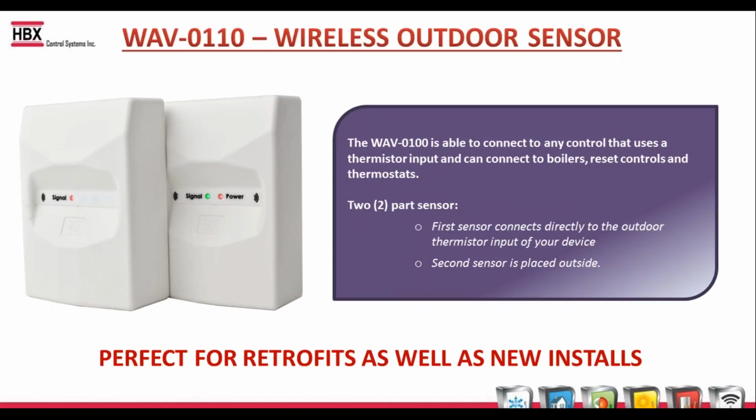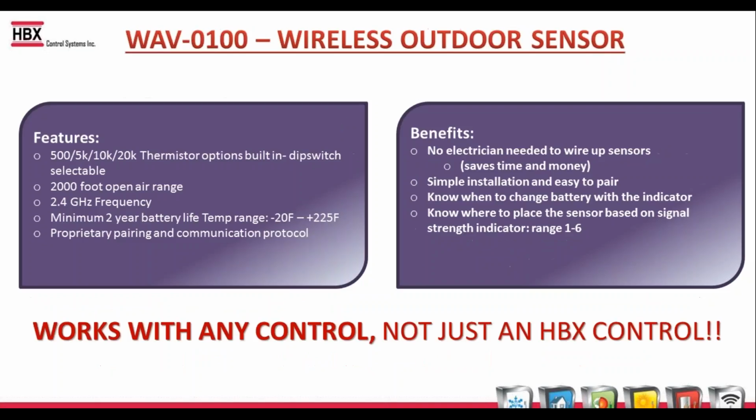The sensor itself is a two-part sensor. The first part connects directly to the outdoor thermistor input of your device, and the second is placed outside. We've developed special algorithms to save on battery power, so the sensor just runs on 2 AA batteries. It has a minimum 2-year battery life, but we launched this product about 3 or 4 years ago, and I'm still talking to contractors that are running it on the same 2 AA batteries, and that's in cold, harsh winters up here in Canada.